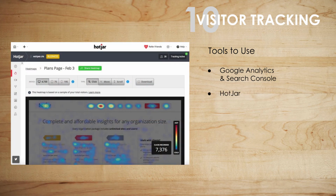Now, another tool you can use is another popular one called Hotjar. They do have a free version and paid versions. This gives you a little bit more of a visual of what people are doing on your site. As you can see in the screenshot there, it's showing the heat maps for that particular page. You can see that there are some red marks, and that means that particular link gets clicked the most. It basically tells you what people are actually clicking on in the website and what certain aspects of the site are actually working more to generate more interest.